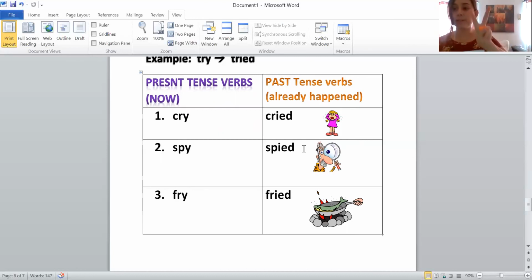All right, number 2, the word is spied. So I have my present tense word spy, but I changed the Y to I, and I add ED. So here's the I add ED. My word becomes spied. That's number 2. And number 3, my word present tense is fry. I change it to past tense and my word becomes fried. So I change my Y to I and I add ED.